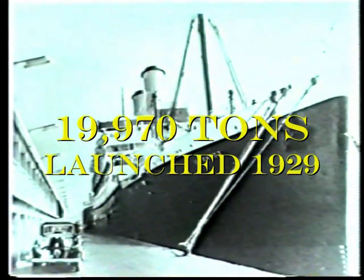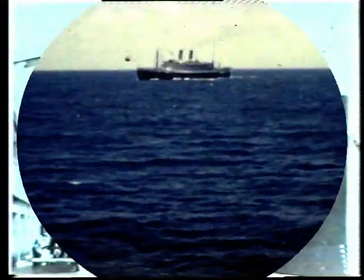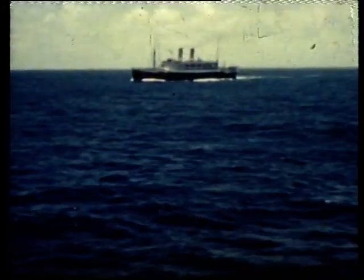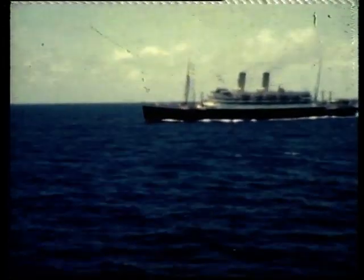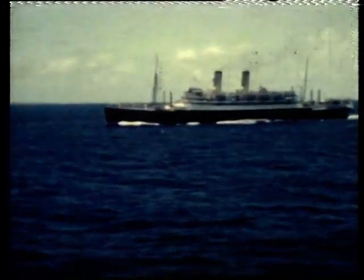Orontes was the last of 5 20,000 tonners built for the Orient Line. She was distinguished from her earlier sisters by her rounded stem. She's seen here passing another ship of the Orient Line fleet in the Great Australian Bight.